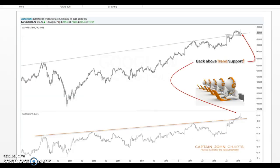Okay, let's move on to the next one. It looks like we have Alphabet. Oh, Google. You know, I still can't get used to calling this stock Alphabet. I can't either. I'm calling it Google, okay? I don't care.